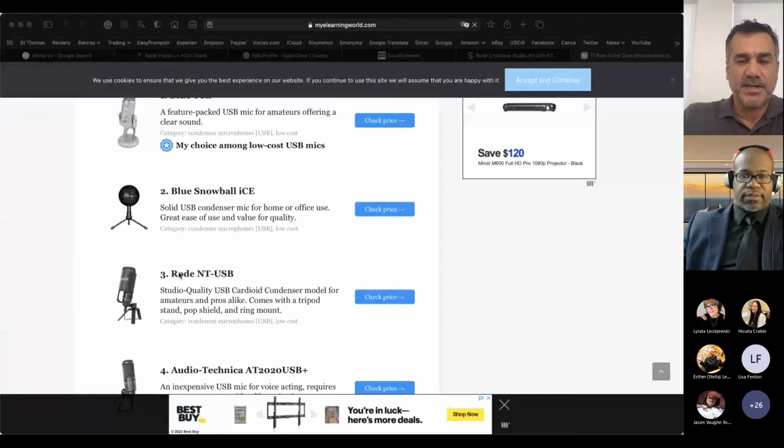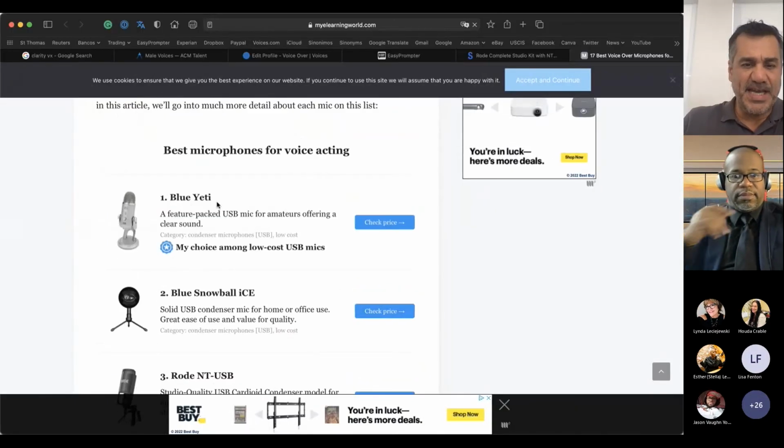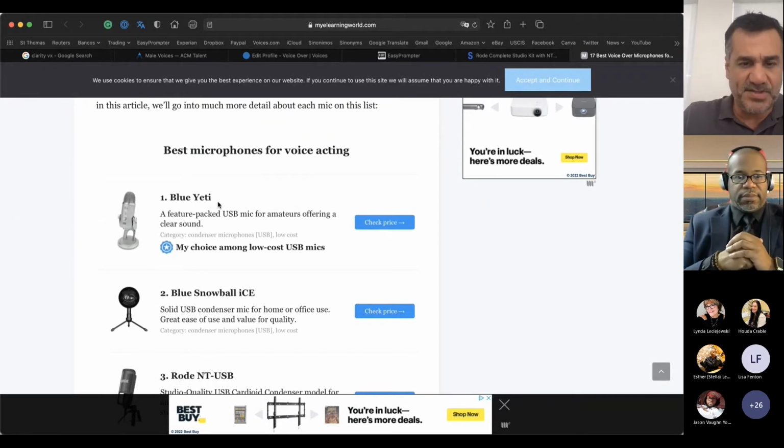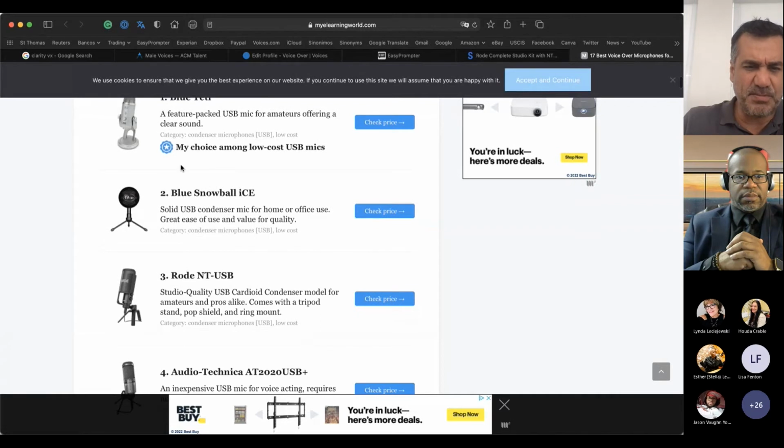Okay, so I got this. So we got this list here. We have the Yeti, which is a low-cost USB mic. It doesn't say here how much, but this is a microphone that wouldn't be more than $120, even less, I can guess. This one is even cheaper, the Blue Snowball Ice.